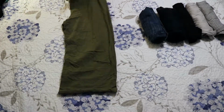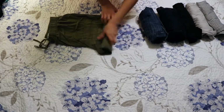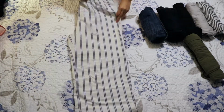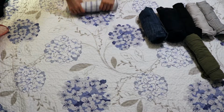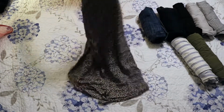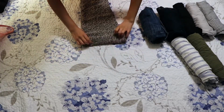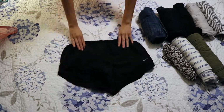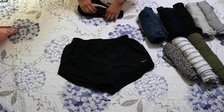I packed 2 loose pairs of pants. I have this green one and this white one with blue stripes. Next, I just packed 1 skirt, a cheetah one, and 2 gym shorts, 1 black one and then another black one with a white trim.